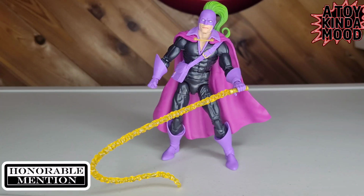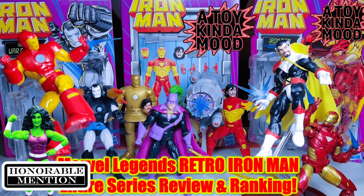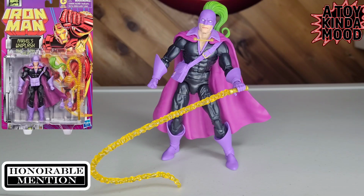Whiplash lashes his way into the honorable mentions. I did a full review in a retro Iron Man ranking video, but I do dig that translucent gold Whiplash. The ponytail, the colors really just pop. Didn't expect him to come with a Merce either. He's just dope. Not the greatest articulated Marvel Legends, but he was really great and wound up pretty high on my ranking. Go check out that video.